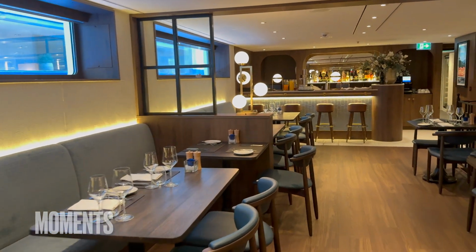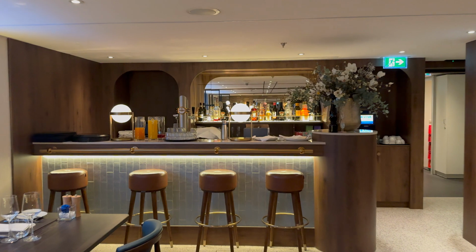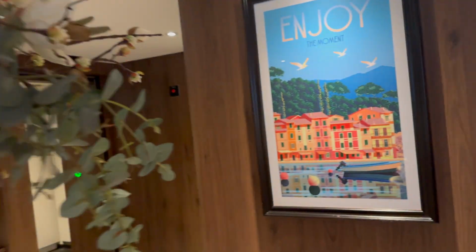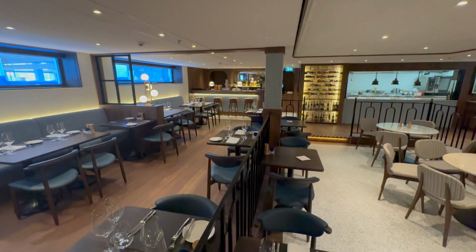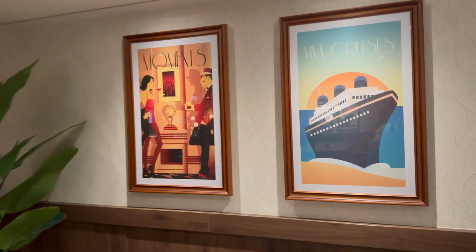Moments is the third restaurant on ship. It's an Italian restaurant concept. They have a lovely little bar, as well as both booth seating, as well as seating in the center of the dining room, and there's an open kitchen so you can watch the chef cooking up your pastas and pizzas.